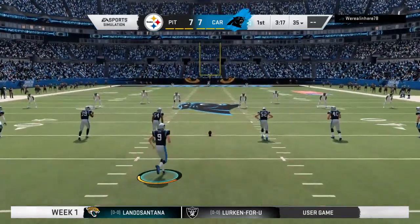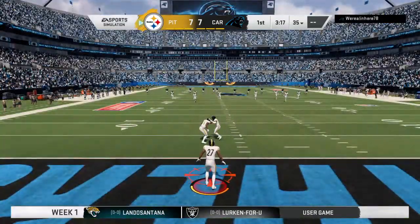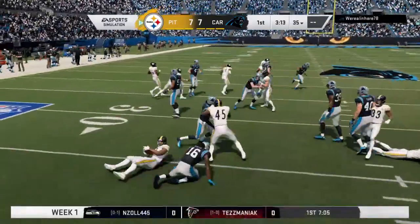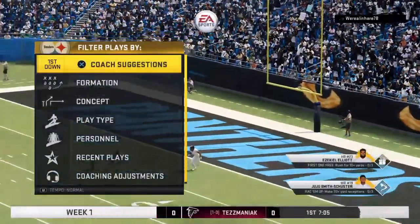So all even at 7 now as they kick it away. This is fielded at the goal line. Bust through the tackle. And he'll be brought down at the 23, make it the 24-yard line.